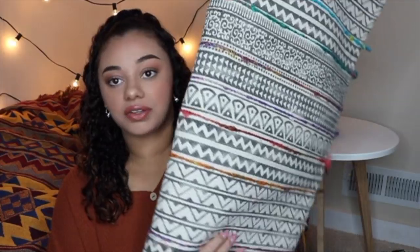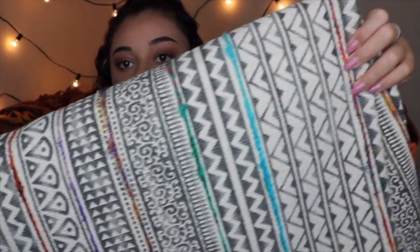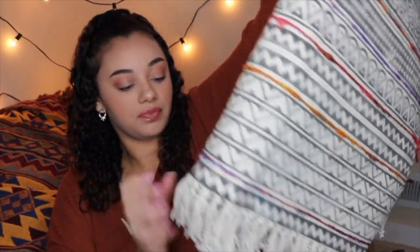One of my favorite things that I picked up was this rug. It's really big actually. This is folded up, but it goes out really big. It's this tribal print and has these little random stitches with random colors in it, and it's super pretty. On the edge of the rug it has a little bit of fringe, and I think this rug was only like $8 or $9, which is a really good deal because that rug is really big.